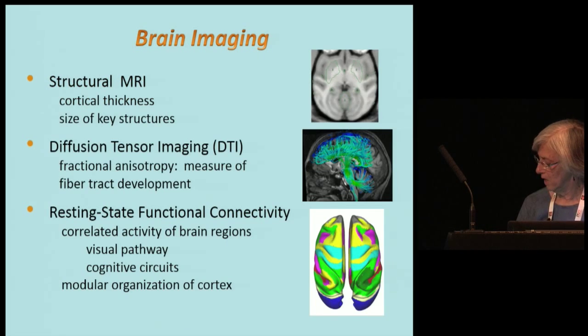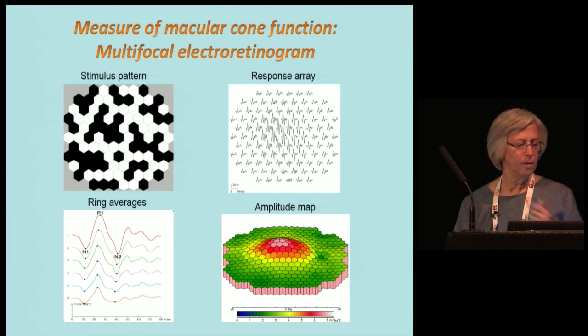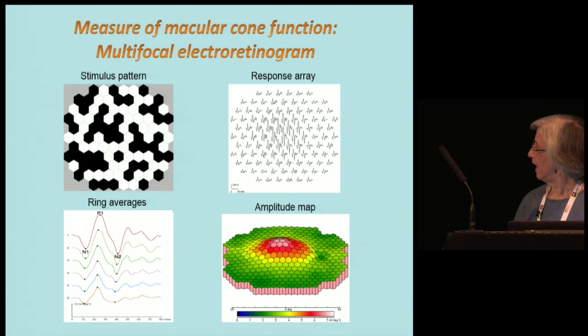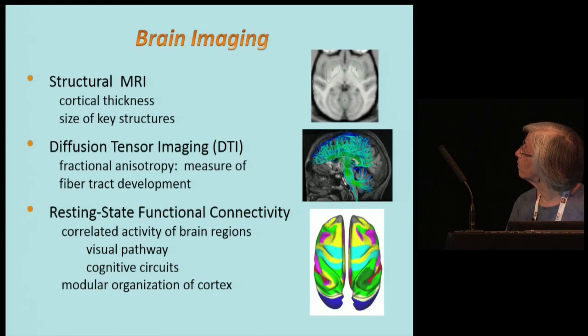We're doing some, I just mentioned very briefly, measures of macular cone function with the multifocal retinogram, which gives a map of retinal function across the macula. This is infant responses, but I'll skip over this.